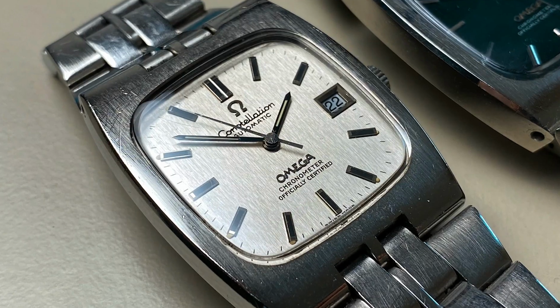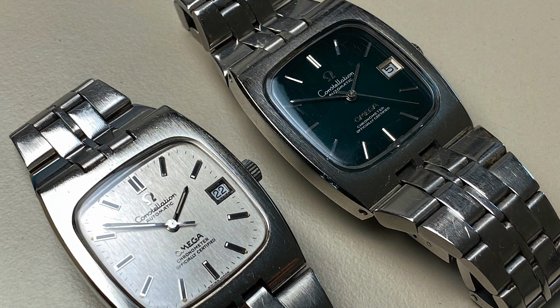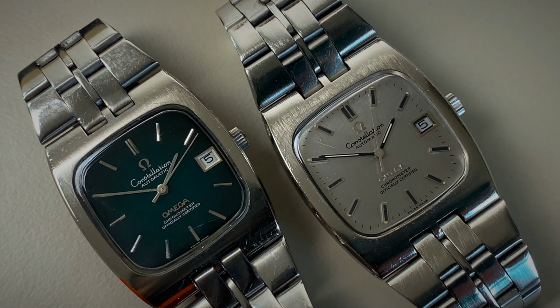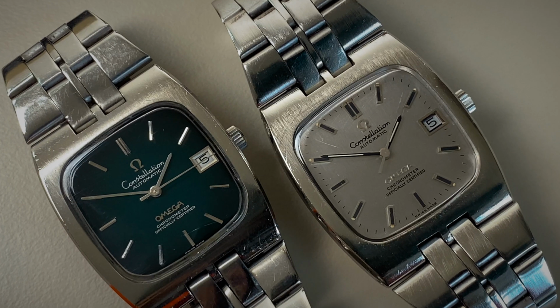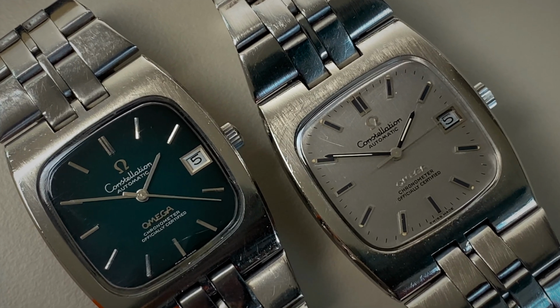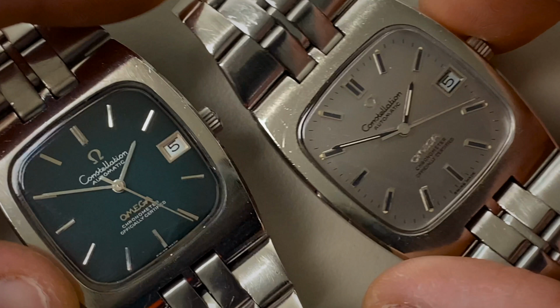Now inside you have the automatic caliber 1001. These movements are pretty nice to work on, but the main thing that I don't like about them is that they have super tiny screws. It's not normal how small these are. One of them dates to 1970 and the green one dates to 1971. So one is just a year younger than the other. The reference number is 168-047. So how much did I exactly pay for these watches?